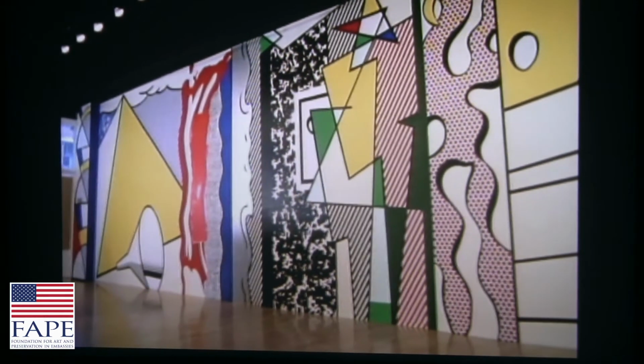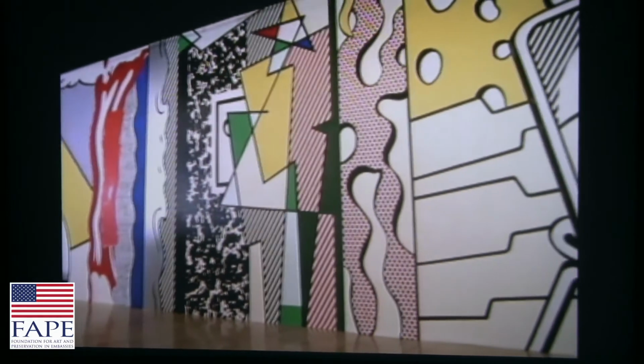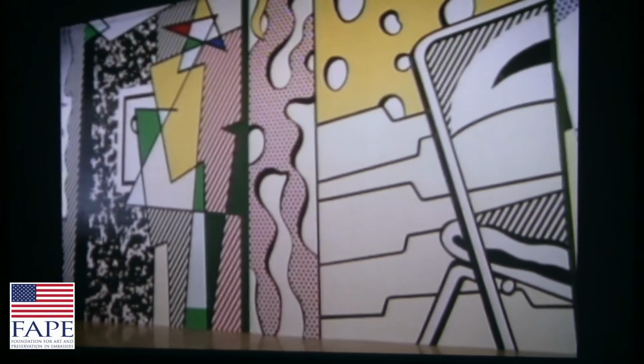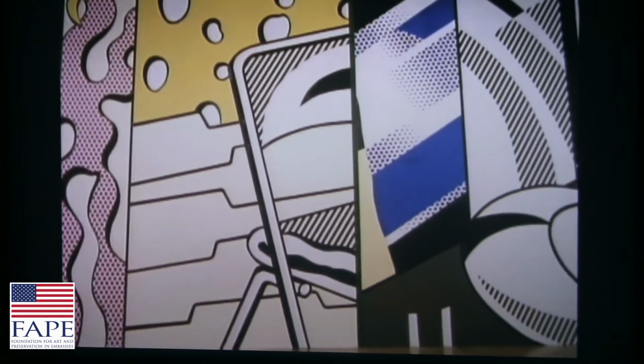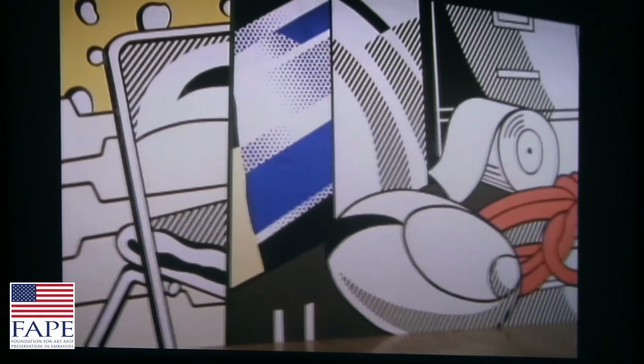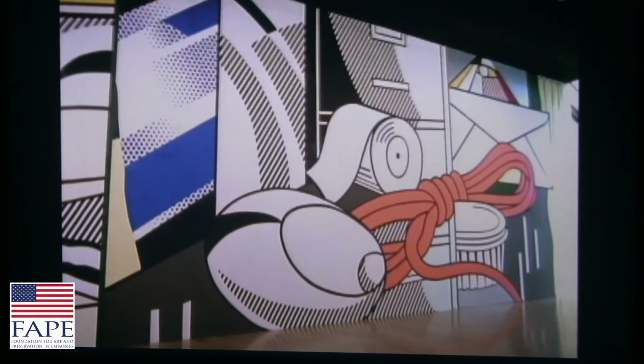I meant it to be impermanent right away, and I meant it to be up there the month or whatever it was that it was up. And Jasper was having a show after me, and I didn't think he wanted to hang his work on top of my mural, so it is really destroyed.